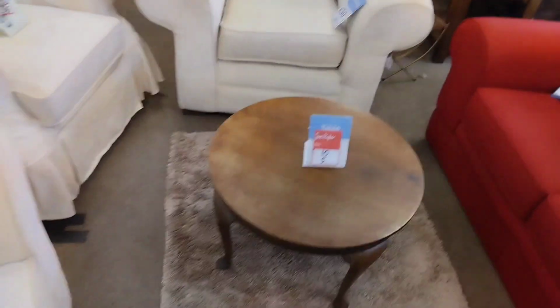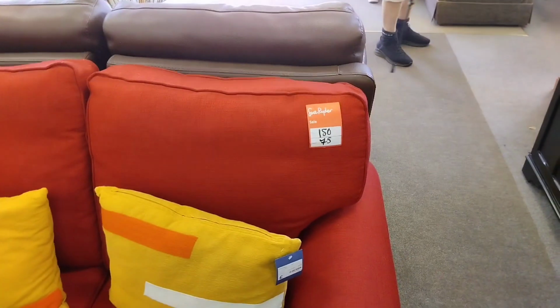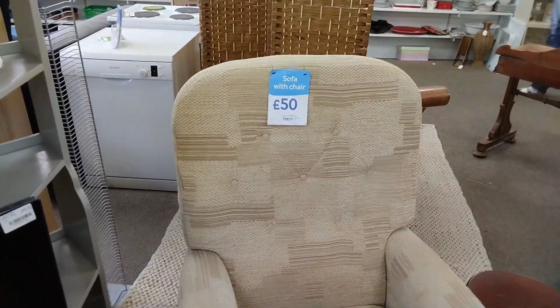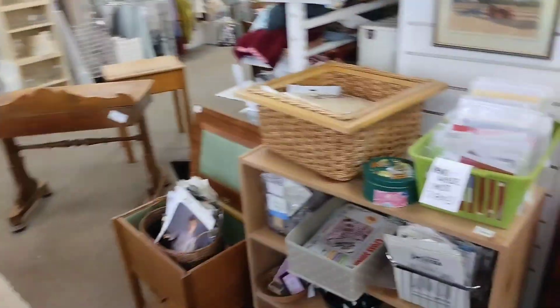This table is £5. This chair was supposed to be £150, but it's going for £75. It's a kids' television. Lamp stand. So you see this chair here? Sofa with chair. Okay, so this is the chair beside it. This is the sofa. All for £50.